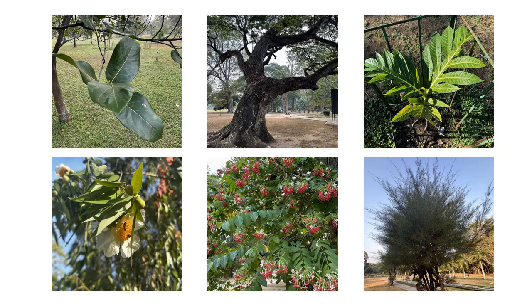First, we take a photograph of a plant using a smartphone. The photos could be of leaves, flowers, the bark, or the entire plant or tree.